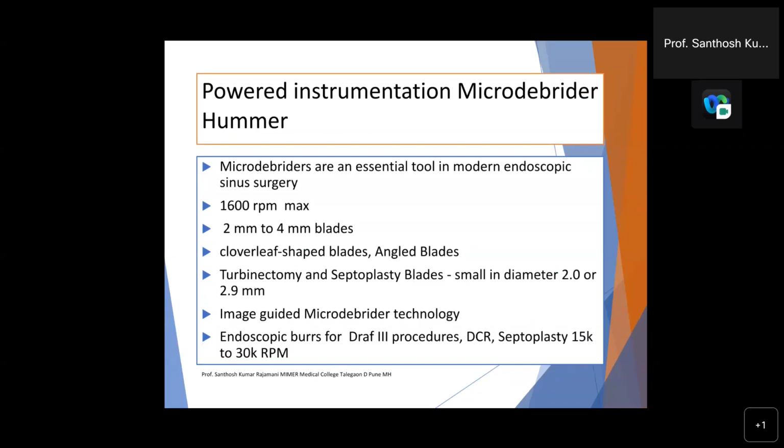Next, let's talk about newer advances in ENT, what is called powered instrumentation in ENT. One of the important powered instruments in ENT, which is now being used literally everywhere, is the microdebrider or hummer. So let's look at what is new in microdebrider technology.